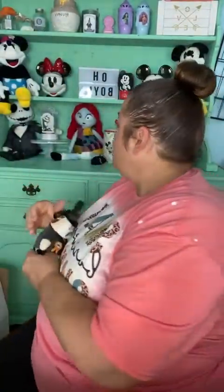Now watch this. It's a buddy clip. He's scented. He smells amazing. Now watch this. His head turns. Isn't that the cutest? I love, love, love this. It's perfect for a backpack or a diaper bag or a stroller or whatever. Super cute. And pretty soon we're going to be getting an Oogie Boogie Buddy.